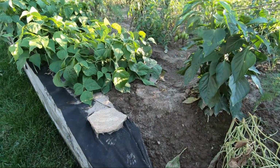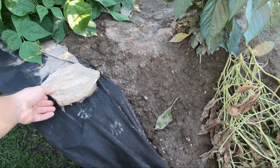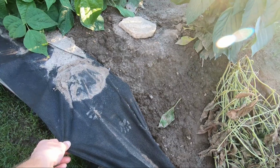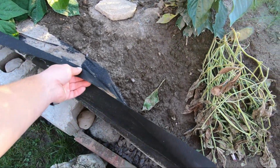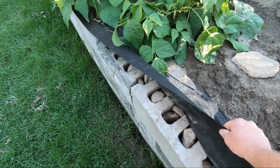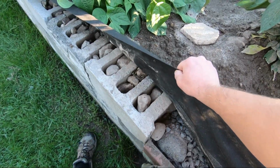And then, oh, look, we got some either raccoon or skunk. I know there's been a skunk around lately. You can see the prints right there. But what I've done here is, oh, look at that. This black stuff is great for snakes. Hey there, snake. Good.